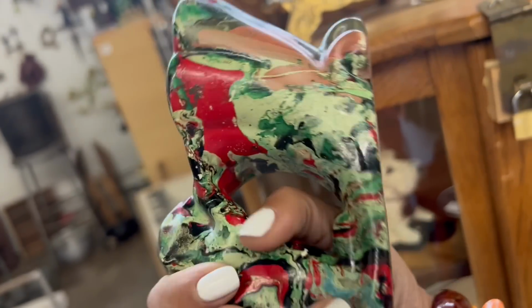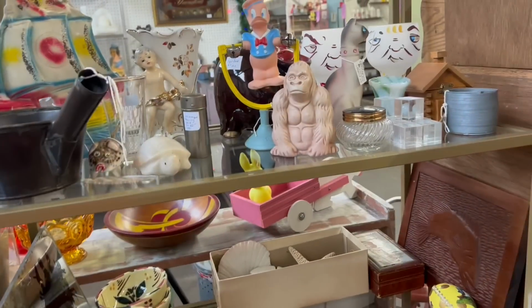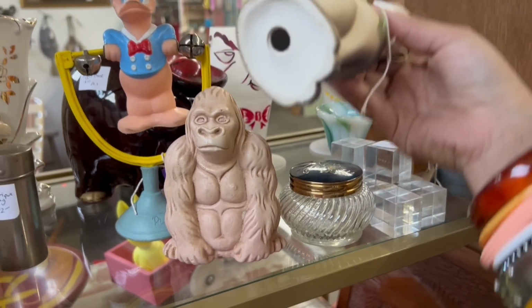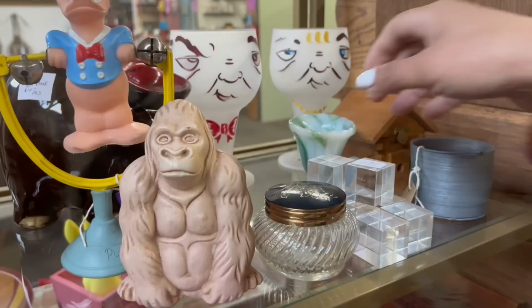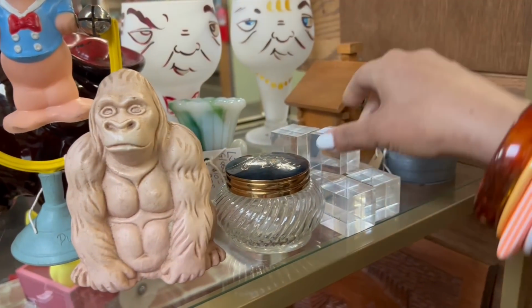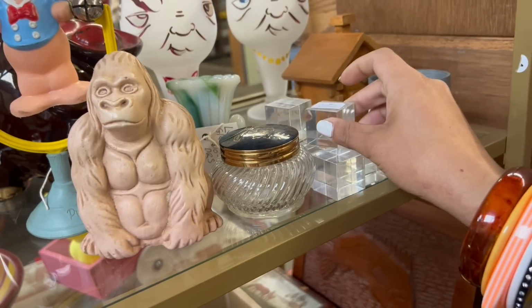Antique end of day pottery. I'm unfamiliar with it. I'm kind of into it though. It's a little bit more than I'd like to spend. Is this Rose Lane or Napco? Rose Lane, $4. Sold. And I love the his and hers mug. Little slag glass. What are these? These are cool. Cubes. Into that.